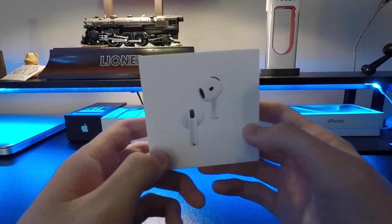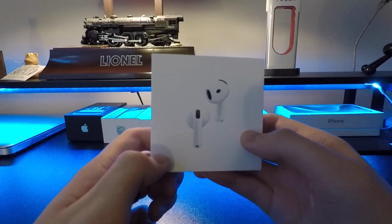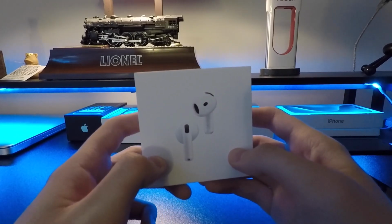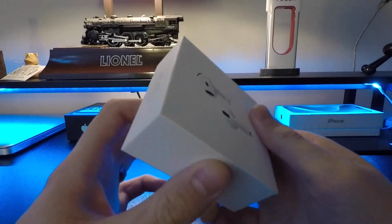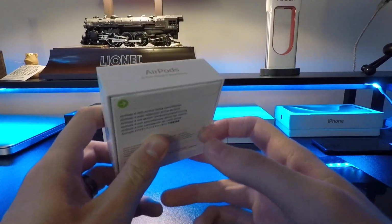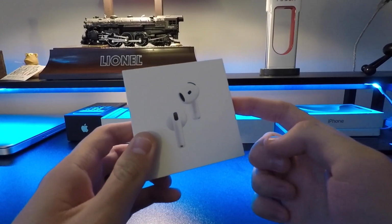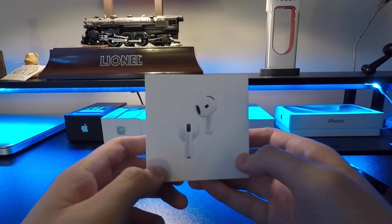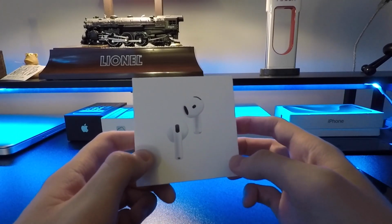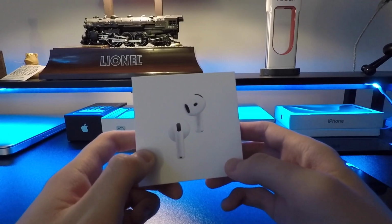For the standard AirPods, you can get the AirPods 4, which get a lot of cool features from the Pros. And then you can also get these right here, the AirPods with Active Noise Cancellation. The standard ones cost $129. These cost $179. And in my opinion, these are a pretty killer deal nowadays. You get Active Noise Cancellation and all these other good features on headphones like this. I think they're pretty good.